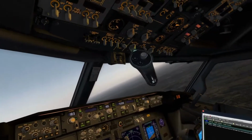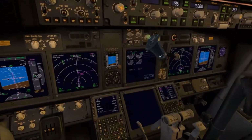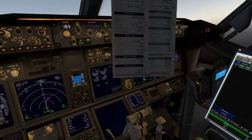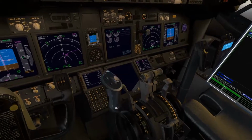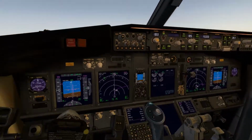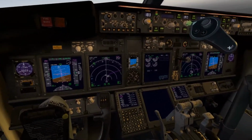Command A is engaged. Starts with just going off, off, off. And after takeoff checklist, engine bleeds are on. Packs on auto, landing gear is up and off, flaps up, no light. After takeoff checklist is completed, set standard. Heading to 265 shortly.